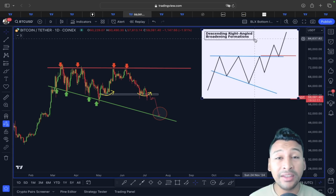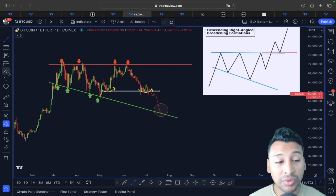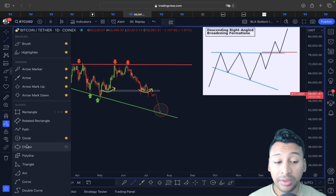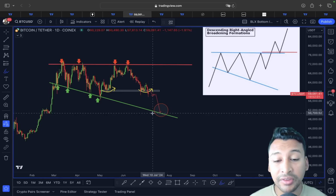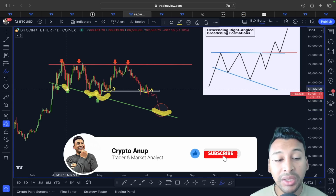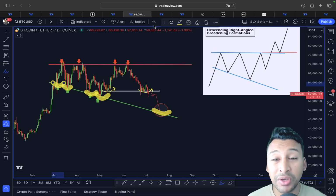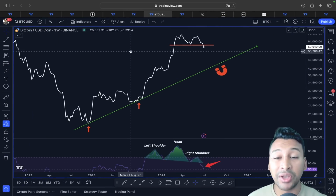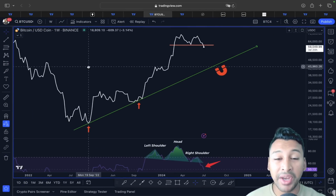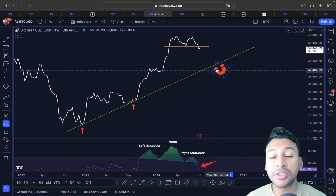So if you look at this descending right angle broadening wedge carefully, you can see this lower trend line, right? If it fails to regain its strength above 60,000, this lower trend line, just like from this past price action, could be attracting us. So all eyes are definitely going to be around 60,000 today, because we are aware that in a bigger frame, this is in a weekly time frame, even this rising trend line will be attracting us.